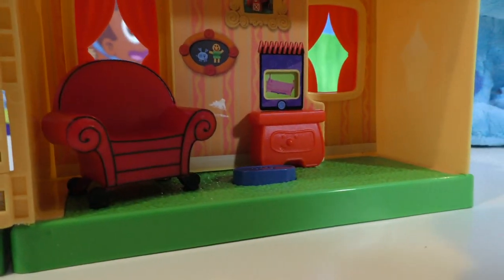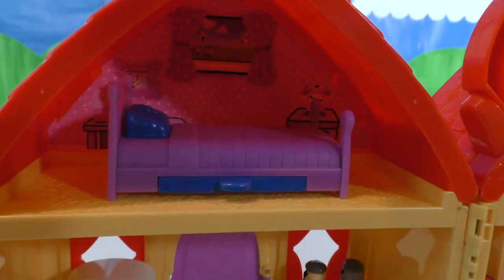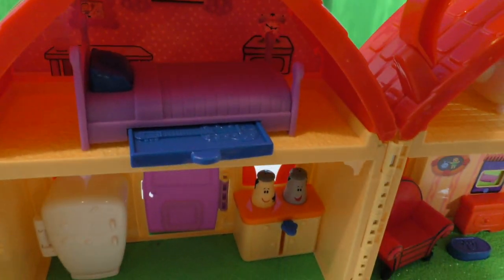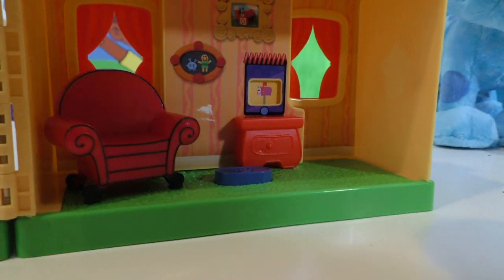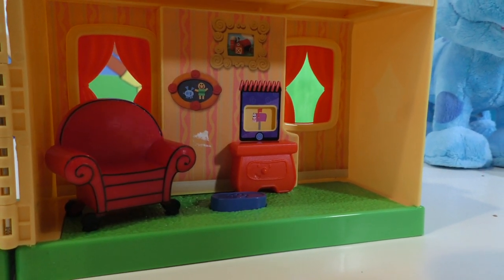I think my handy dandy guitar is in the bedroom. Where's the guitar at? Oh, wait, you think it's up here? Let's see. There it is! It's right under the bed! Wow, it's under the bed! Whoa, oh, here's the mail! It never fails. Press Blue's paw print on the mailbox.